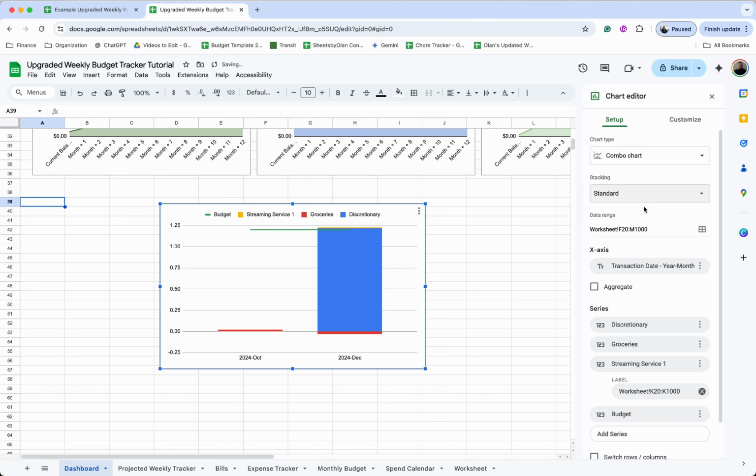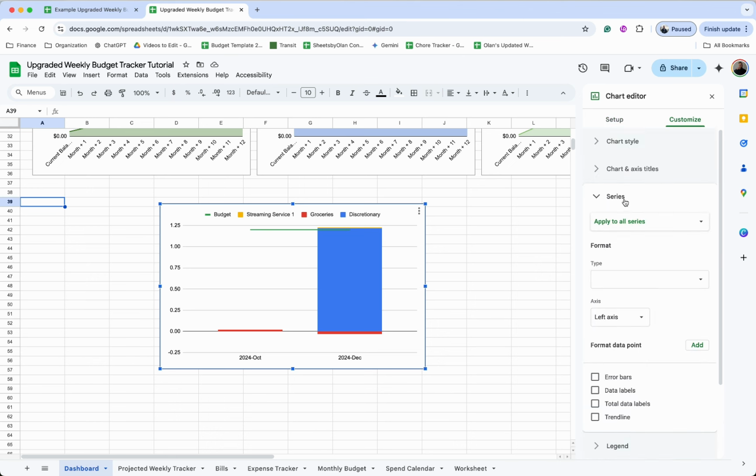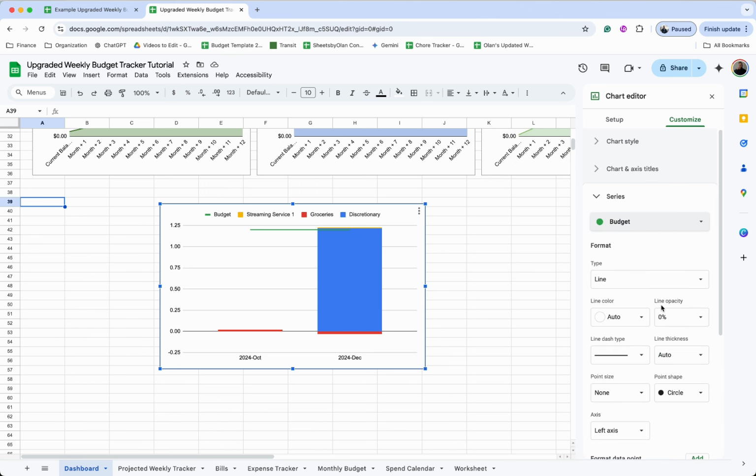Now for stacking, we want that to be standard, so we can see if we've exceeded it or not. For customize, we want to make sure that the budget is easy to read. Right now, you can't really tell. So I'm going to go to budget, and I'm going to make the color this orange color, so that way you can see it pop out against the other colors.